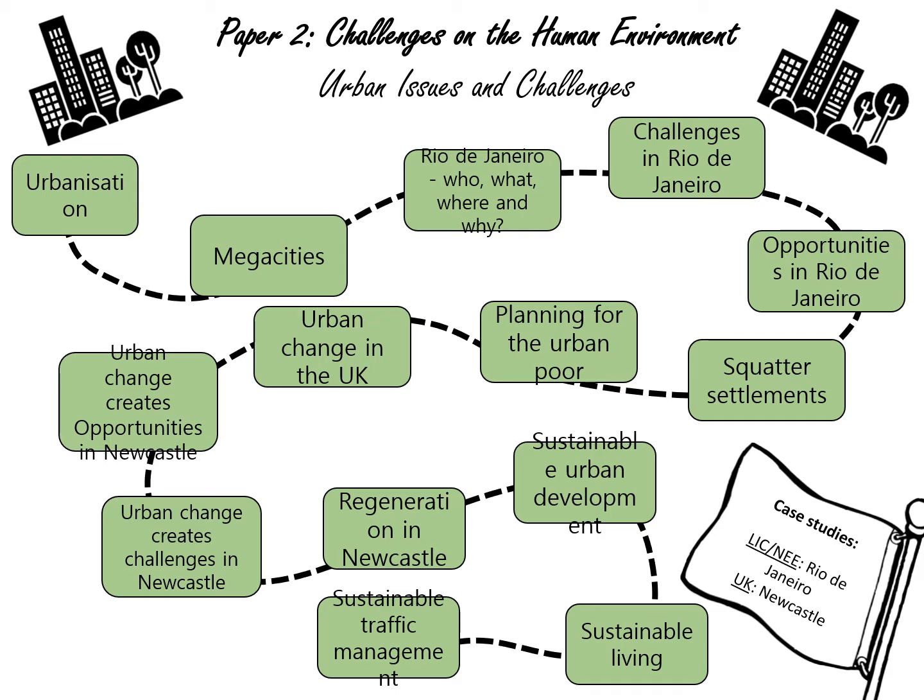This is the final lesson that makes up this topic on urban issues and challenges. So we are looking at sustainable traffic management in today's lesson, and then we're going to be moving on to a next topic after half term. So we need to have a very quick recap.